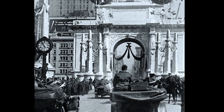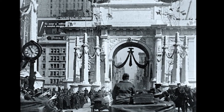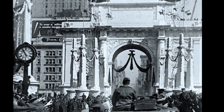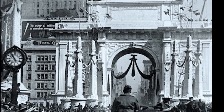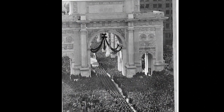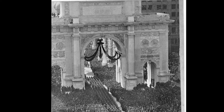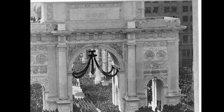Now, Fiorello LaGuardia, the future mayor of New York City at the time, was one of the strongest voices against the monument, considering it indulgent and extravagant. So if you go with the official story, he's saying it was built temporarily, and they decided not to make it into stone because it was too indulgent and extravagant.